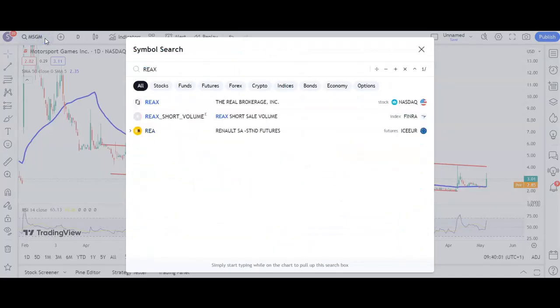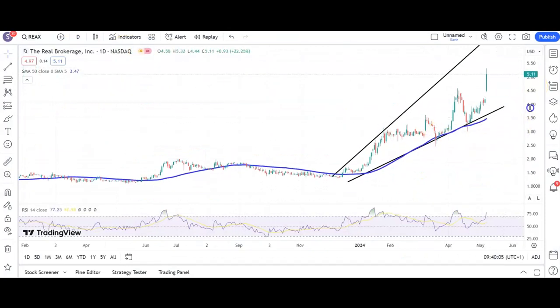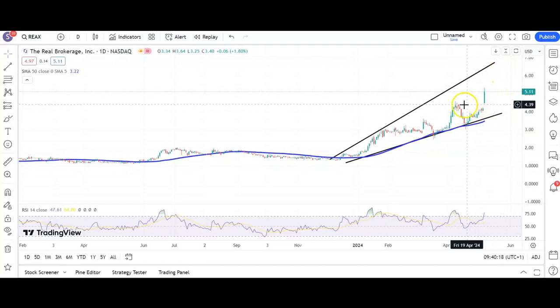Another new name or new face, Real Brokerage, and here a sort of broadening triangle channel, gapping through resistance, which is normally a very good thing, above $4.50, looking for the top of that channel as high as $6.70 by the end of this month, on the basis that we have gapped through resistance in quite an exuberant way.